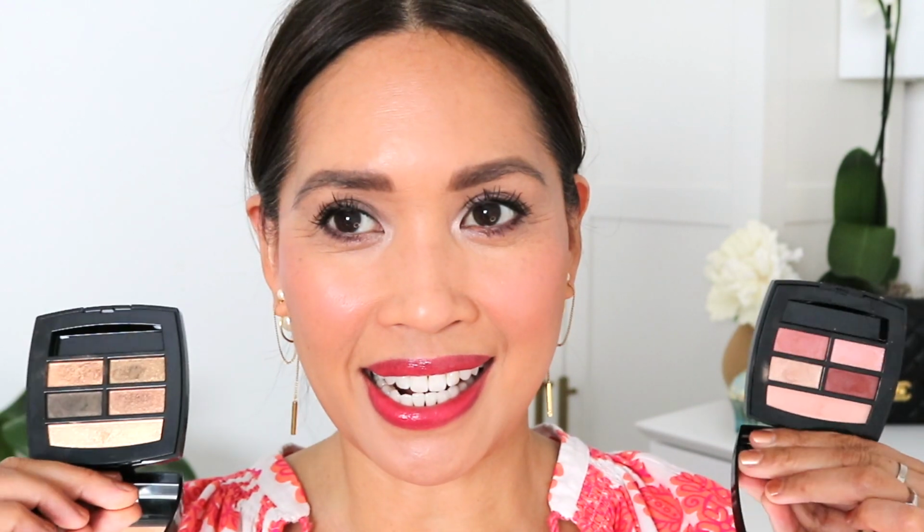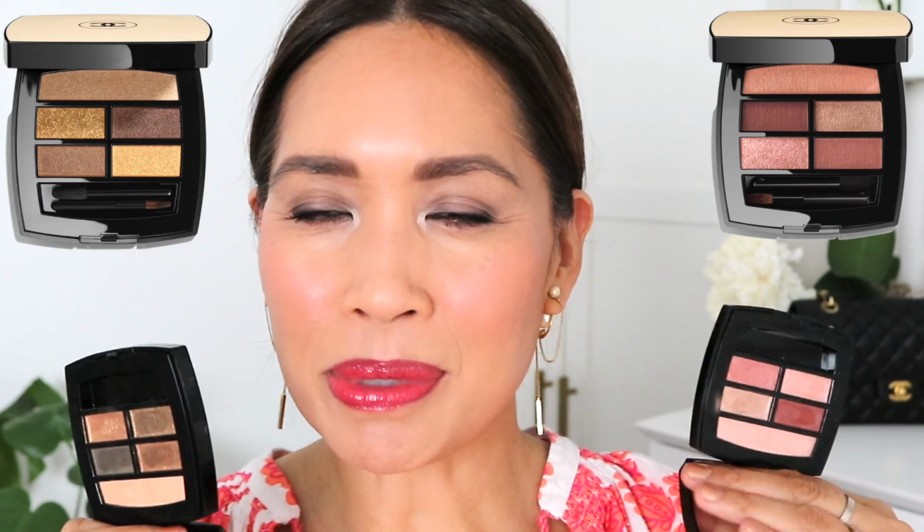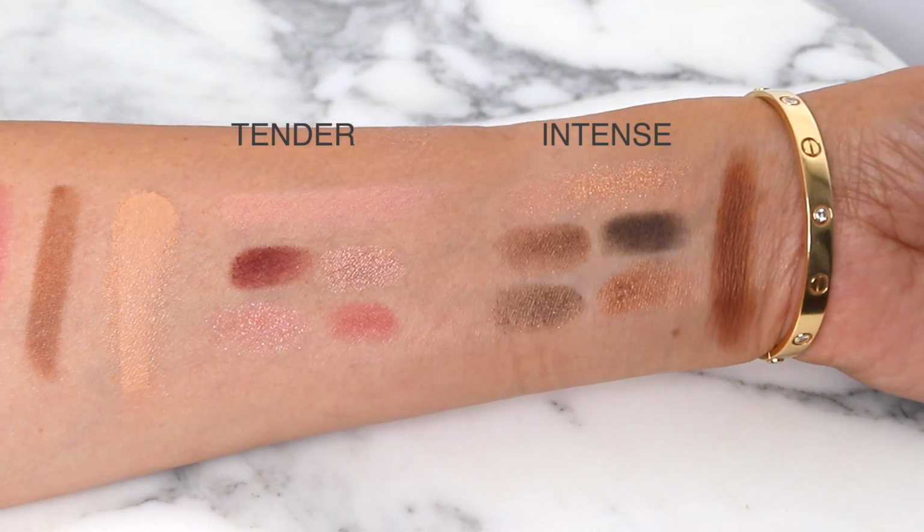Then if you missed my Chanel haul, I picked up both of the new Le Beige palettes, Tender and Intense. And I did dedicated videos to these. They're lovely palettes. I think it comes down to what shades you like better.